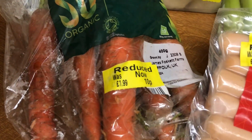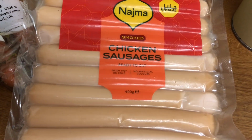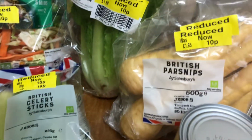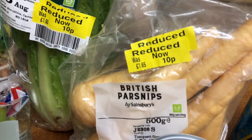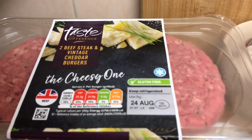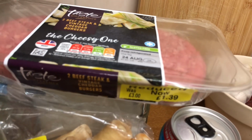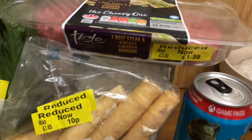Organic carrots reduced from 1.99 to 10p. These chicken sausages, I think they're a bit like hot dog sausages, 2.50 down to 10p. The parsnips were 1.65 down to 10p. I got 2 Taste the Difference beef steak and vintage cheddar burgers. They're tomorrow's date, they're not today's date, and they were £3 down to 1.39.